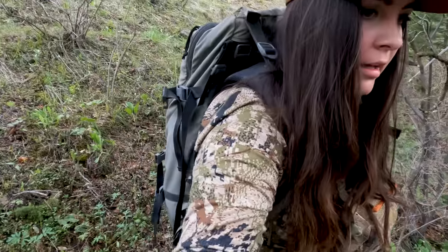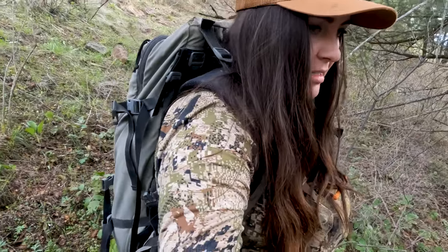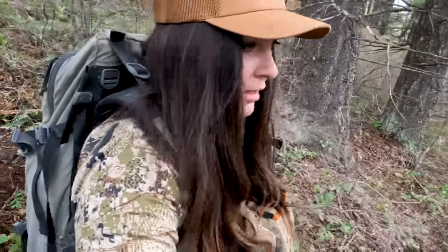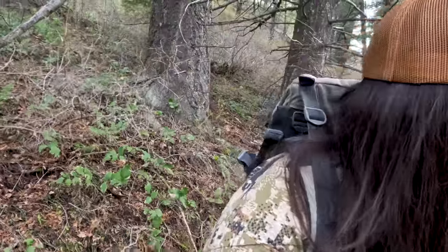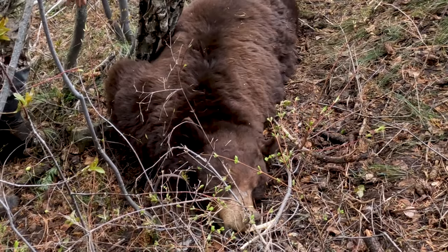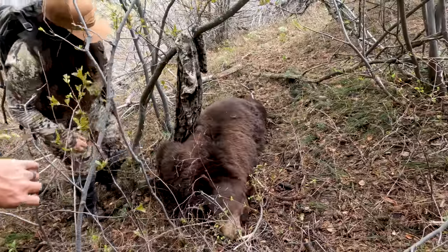What do you think about that bear? He looks like a fatty. He's giant. Holy crap, he's so fat. Is that his head? That's his head. Oh my gosh, his neck. I know, he doesn't even have a neck. I'm telling you, he's a tank.